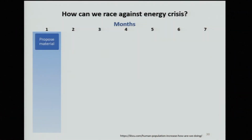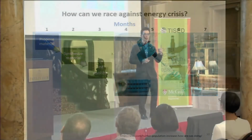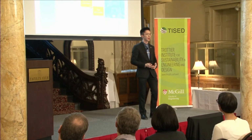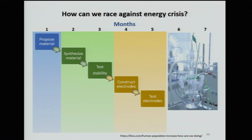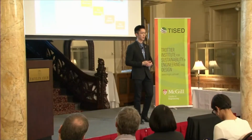First, we have to come up with the proposal for the materials. And only after that, we can synthesize the raw material. But at this stage, we have to make sure that the raw material is stable enough and pure enough for us to test it. And only after that, we can use the raw material to build one component of the battery, for example, the electrode, to test its performance. And only after rigorous testing of the electrode can we build the actual battery and know its performance. As we can see in this simplified diagram, it takes months just to test a material.